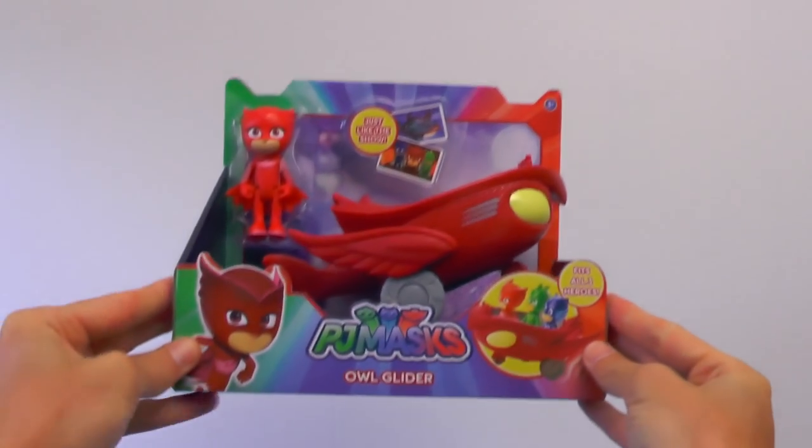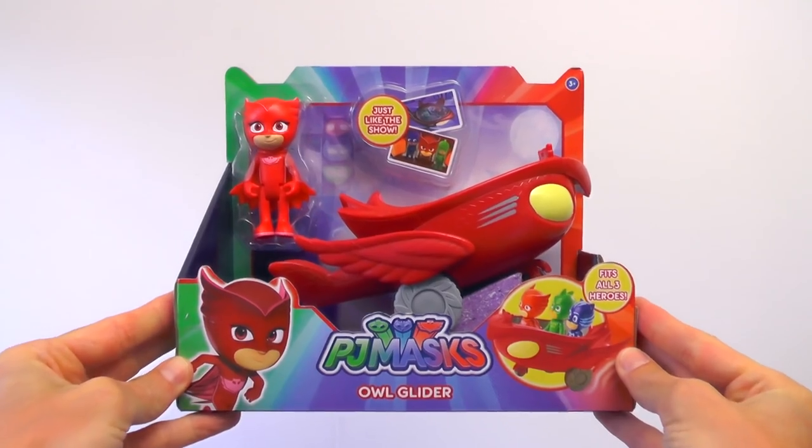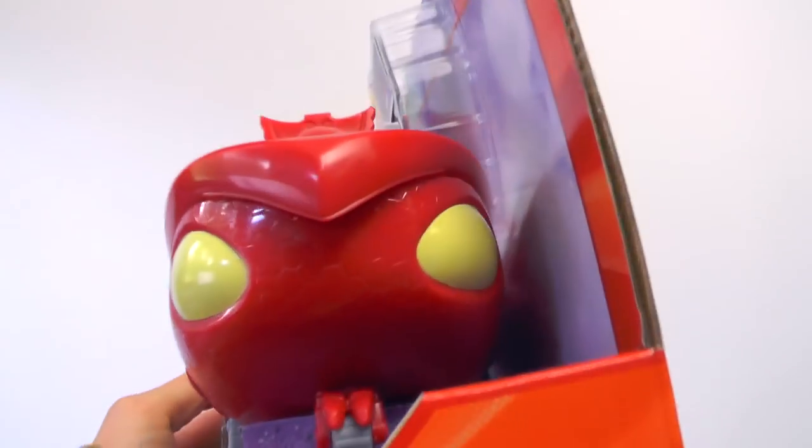But first of all, we're going to move on to Owlette. And of course, she has the Owl Glider. Similar packaging, a similar setup to each of these cars, and a similar price. We expect them to be hitting stores in October. We haven't got an exact date.